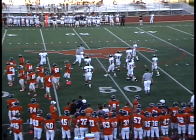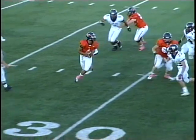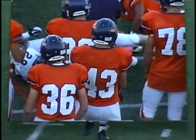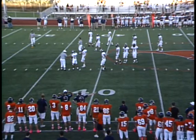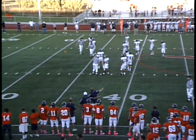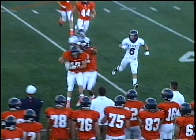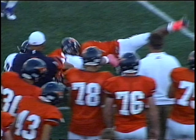Hit number 12, Alex Huerta. And who made the catch? Nick Taylor. Nick Taylor. They're both right next to each other. Huerta almost gets his head taken off. Holding on Mountain Crest. Oh, spot foul, no less. That's first penalty of the game. It's never a good time for a penalty. Comes at a bad time for Mountain Crest. There's Taylor. Take a look at Huerta's head, number 12. He about gets his face ripped off. He didn't need that.